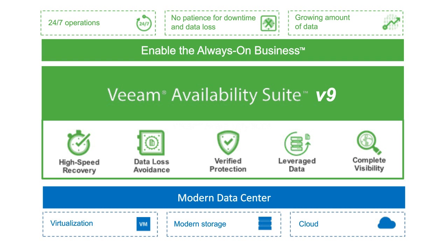So a few notes about the Availability Suite solution. We are licensed per CPU socket on the managed host. So if you have one ESXi host in your environment, and say it's a dual processor server, all you need is 2 Veeam licenses for that, and you're good to go.